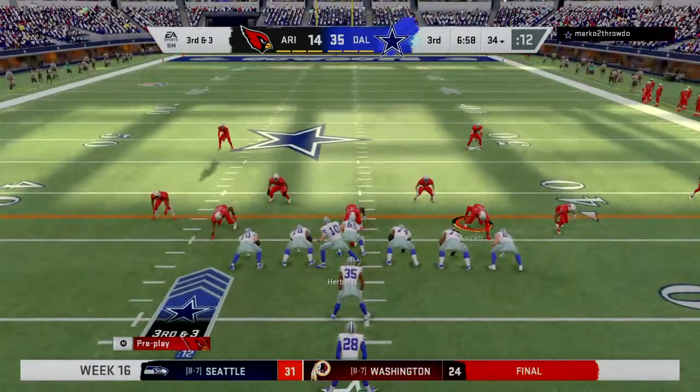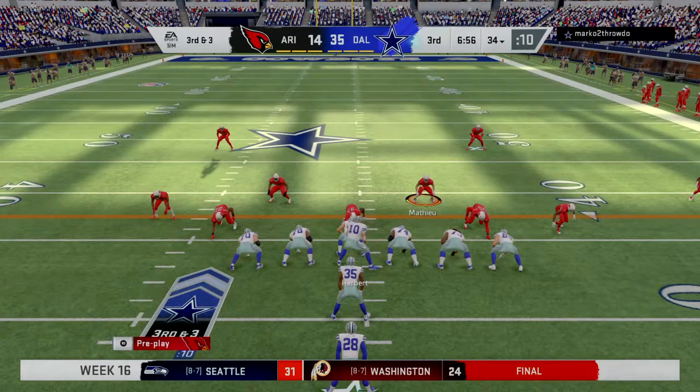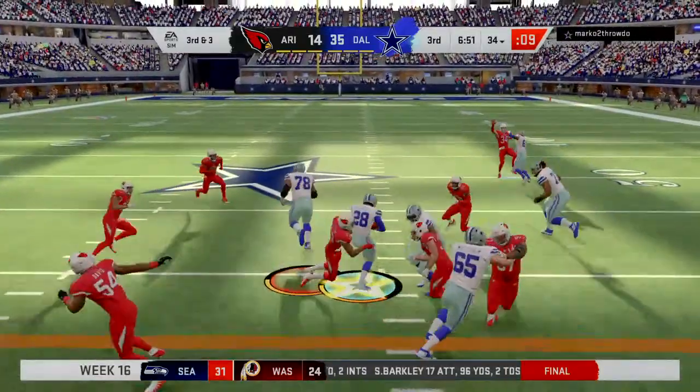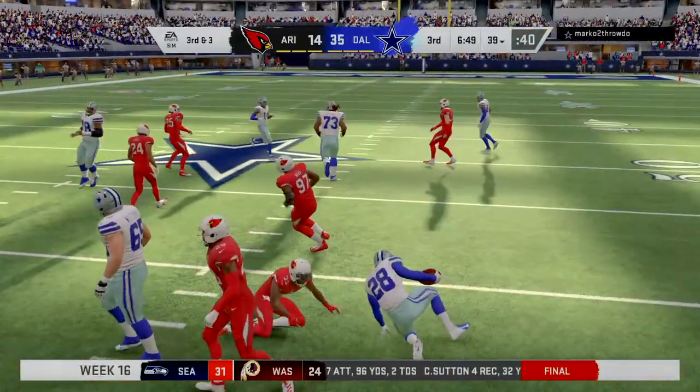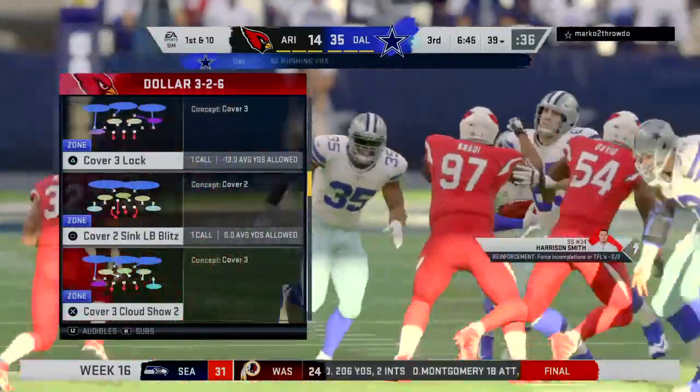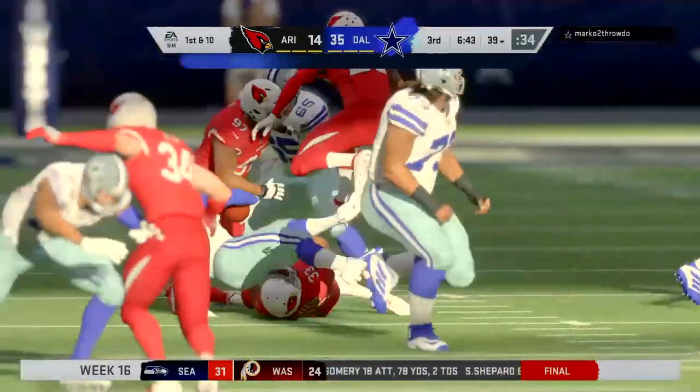Shift. Check 3. General West. Trying to run for it with Jacobs. And he's got the first before he's brought down at the 39-yard line. They get 5 out of that one, and it moves the chains.